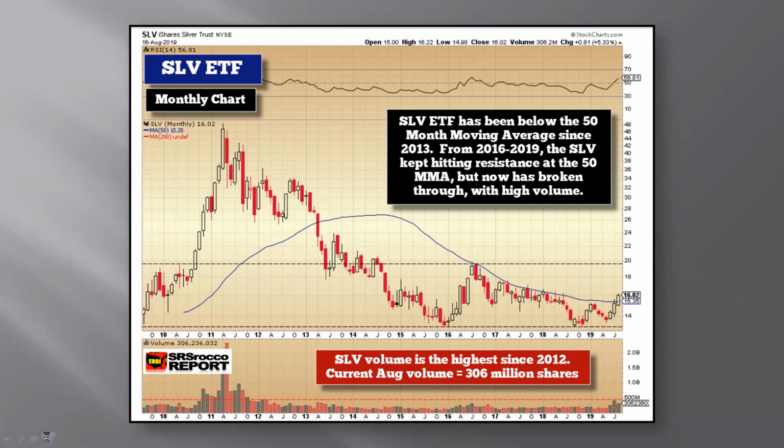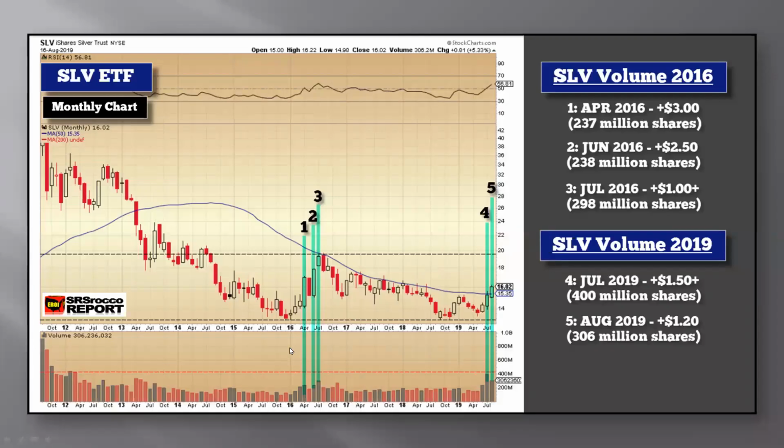Now, this next chart breaks it down, and I wanted to show you this next chart because we did see the silver price as well as the SLV move up significantly in 2016. I think the silver price went from 14 to 21 in just about 6 months. Now, these big moves we see in April, the SLV went up $3.